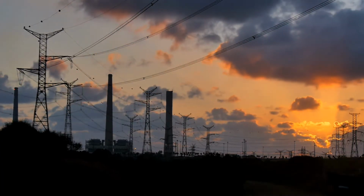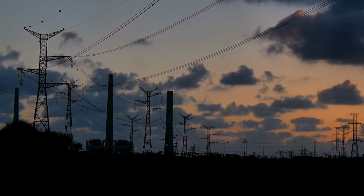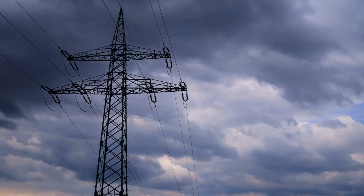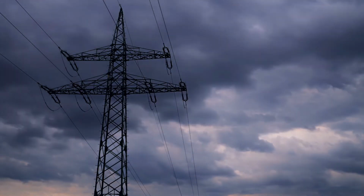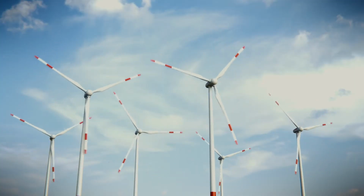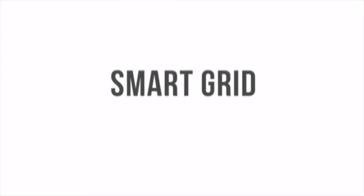However, the UK energy grid is already outdated and strained, so adding large amounts of electric heating or electric vehicles could cause disruptions to customers and cause the grid to become overrun. If we want to become greener, the grid will need to change. One solution is the smart grid.